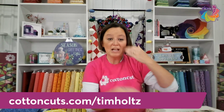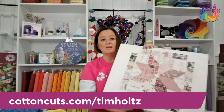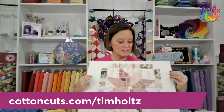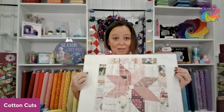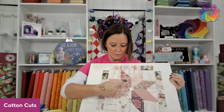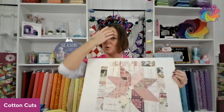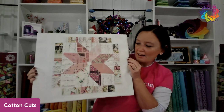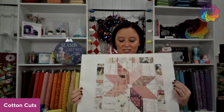So for the block of the month participants, we give you enough fabric to make 3 blocks of this size. And so what I have done is I've laid out some of the triangles that were delivered in the block of the month in a fashion where I paired up these fabrics, so it looks like a super well balanced star. The idea is take out all your triangles, take out all your strips, lay them out and see which layout you want to create.